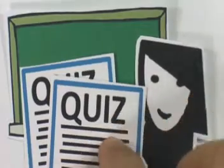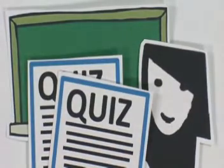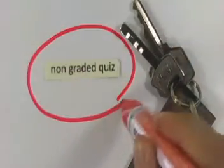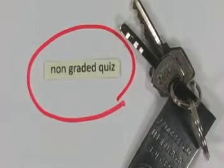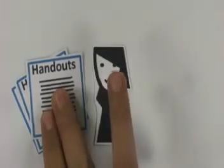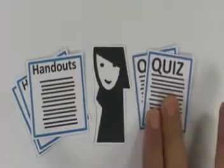The second thing that Miss Maggie needs to do is to prepare review quiz items. Miss Maggie would need to end the jigsaw lesson with a fun, non-graded quiz. Again, the keyword here is non-graded. The purpose for this is to help students consolidate their understanding of the concepts that they taught each other and learned together during the jigsaw lesson. Looks like Miss Maggie is ready with her handouts and also her quiz.